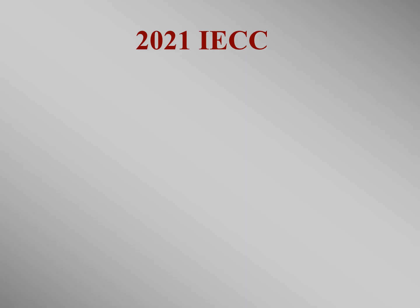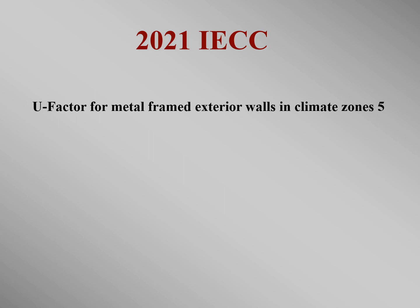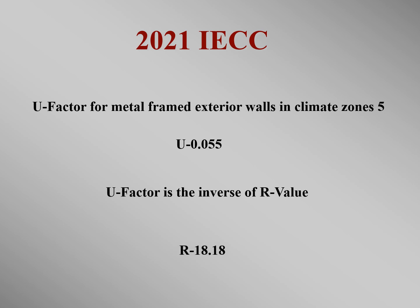So again, looking at the 2021 International Energy Conservation Code, the U factor for metal framed exterior walls in climate zone 5 is U 0.055. As I stated, the U factor is the inverse of the R value, so you divide 1 by the U factor and you come up with an R value of R18.18.